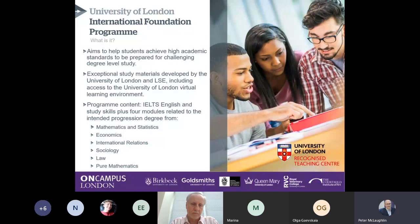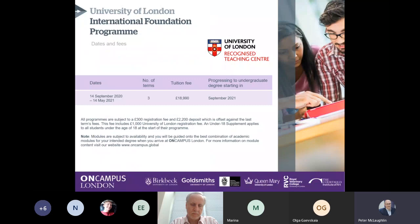Cost is a little bit more expensive than most because all our programmes with the University of London, we have to register them with the University of London itself. So there's a slightly higher fee for that programme.